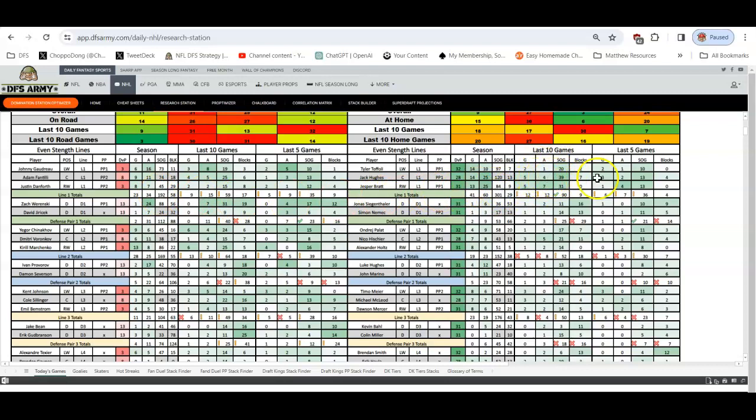Last 10 games, they're all green. Last 5 games, they're all green. They're running very, very well right now. All of New Jersey's running pretty well right now. These line up for good spots. Pick among them as you see fit.